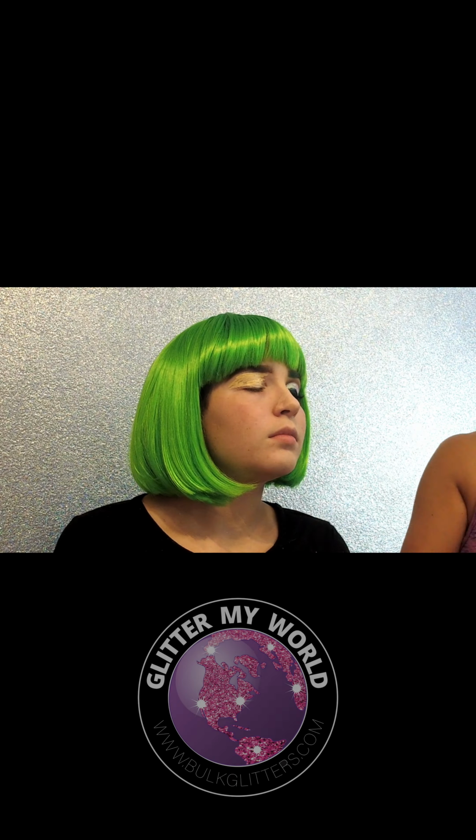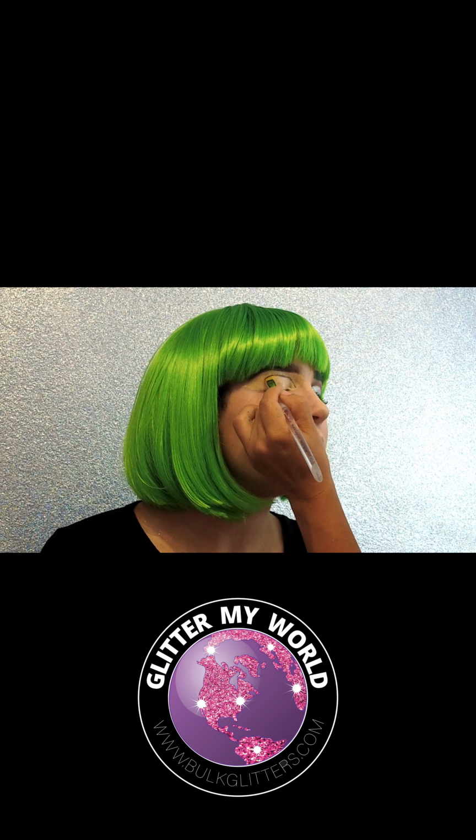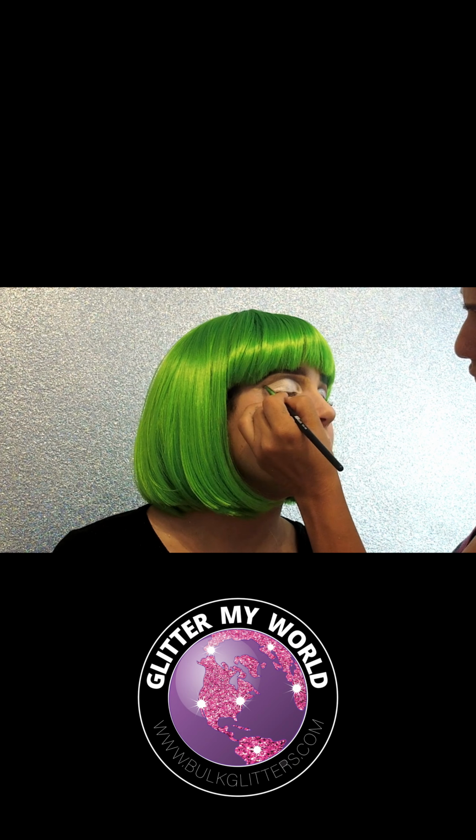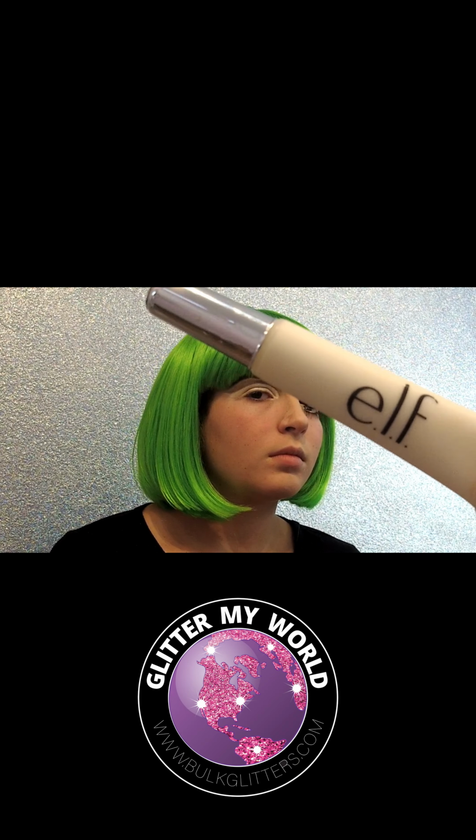Okay, here I'm taking the Shop Mistake concealer and I am just applying that for the base for my shadows to stick on, and I did a cut crease.